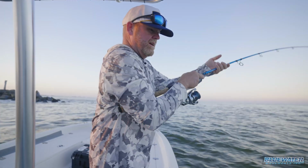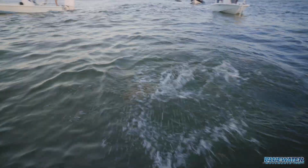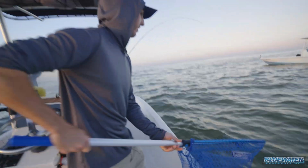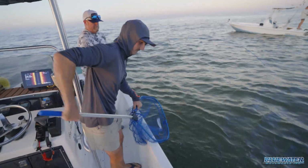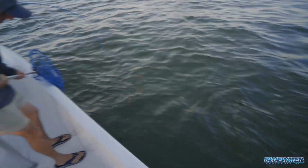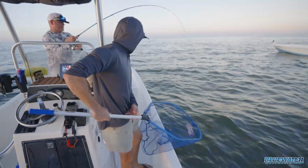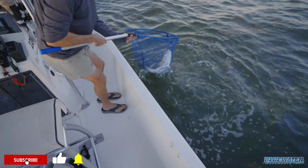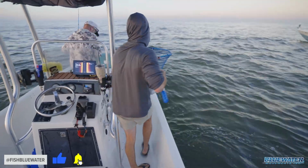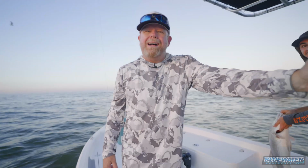What do you think it is, Jamie? Looks like a nice, beautiful redfish. Target species. That's right. Let's go, Matt. Oop, get under the boat. He ain't done yet. There we go. How about that? Hooked right in the corner of the mouth. Let's go. Little redfish action out of Ponce Inlet.